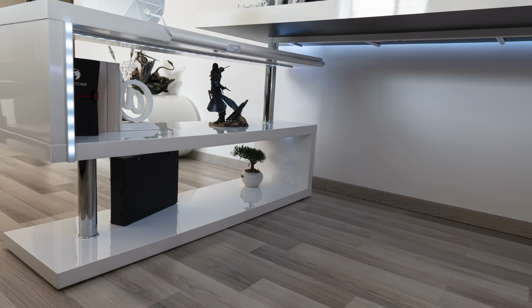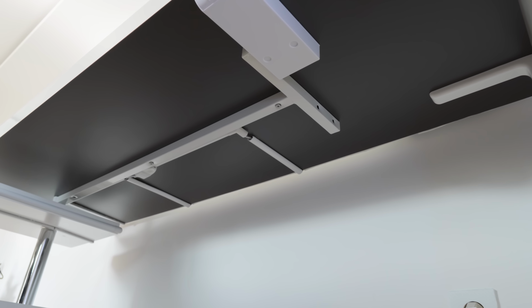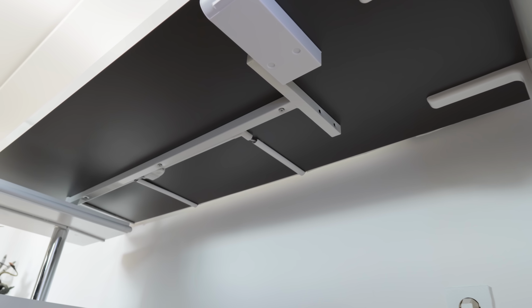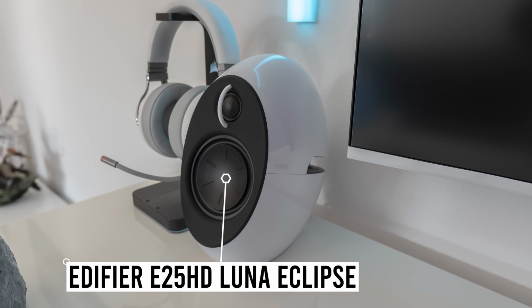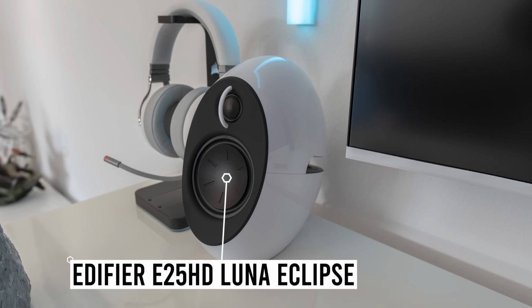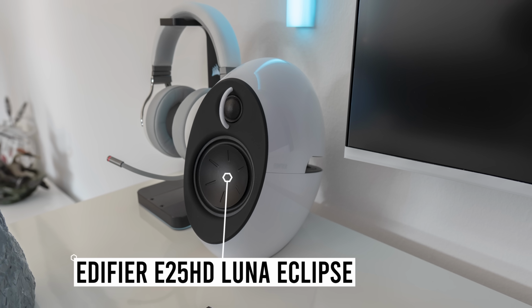Cables are all hidden inside raceways, and the raceways themselves also blend in the setup. Beautiful, beautiful work. It does look like he upgraded the Logitech speakers to something more fitting. The Luna Eclipse E25 HDs, which not only sound better, but also fit beautifully with the setup's theme.